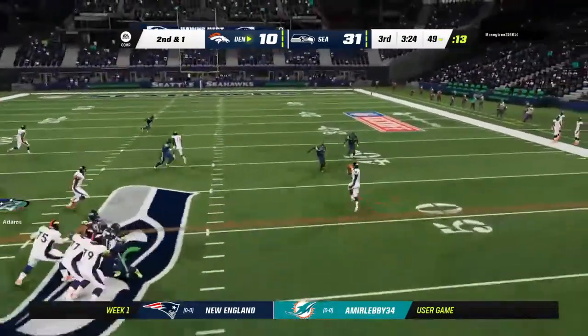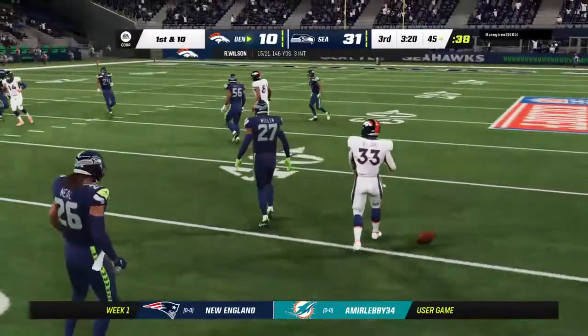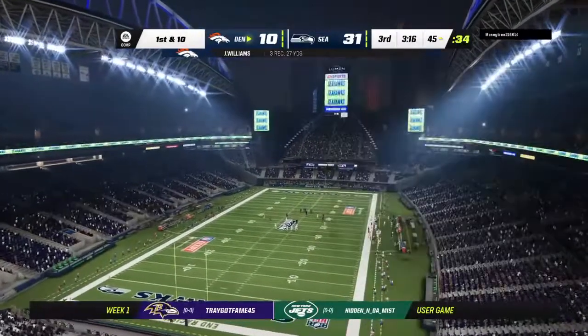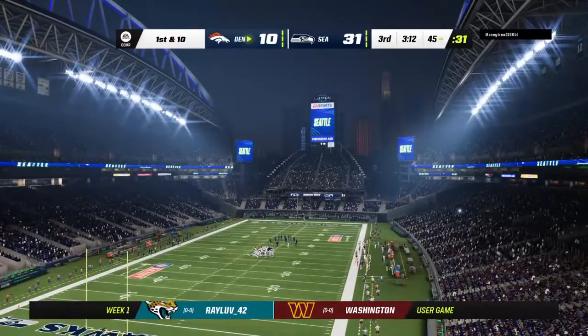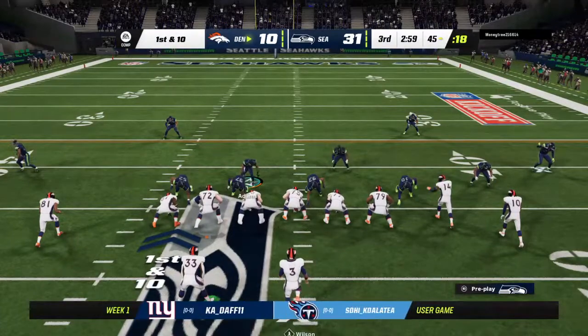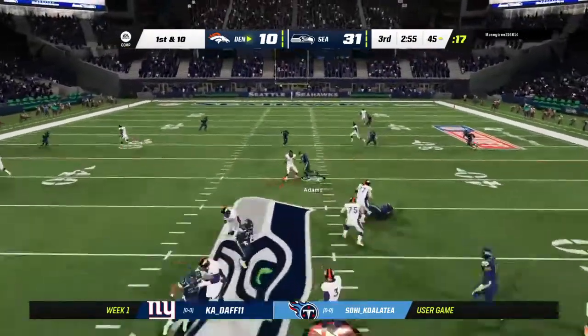From just shy of midfield, Wilson, it's caught on the right side, Williams. A gain of 5, good enough for the first down. Well, they certainly had success throughout this contest getting him the ball in the passing game, and there he picks up another first down. Whatever they saw going into this one, they've been able to capitalize on it, and no adjustment has been made to take it away.